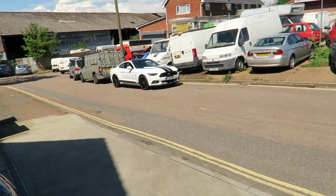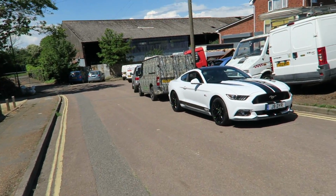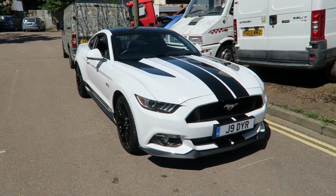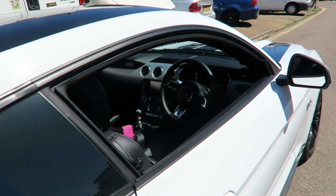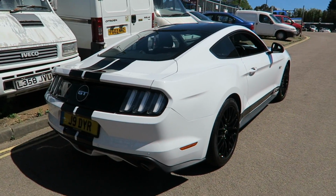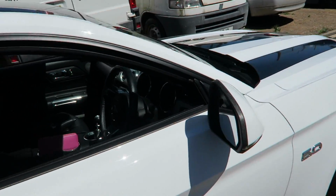This is nice. Look at this. Gonna have to check this out. I would still absolutely love one of these. Especially with the stripes as well. I really like the stripes. GT going down the side. She's a 5 litre as well. Very, very nice. Especially in the white. Looks really good. Still a big fan, still a big fan.